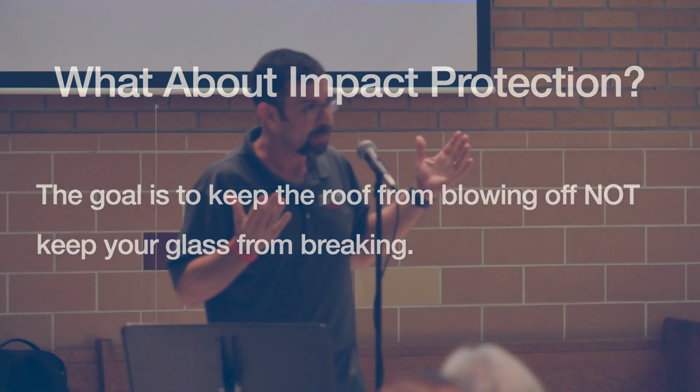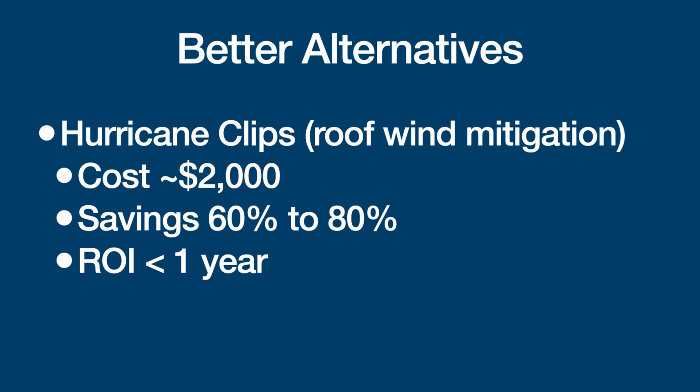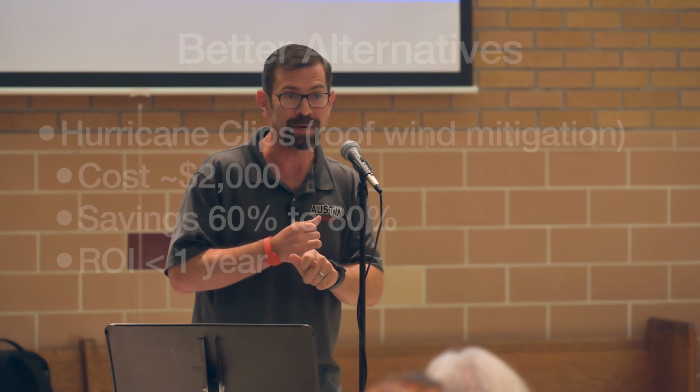Yeah. Ultimately, the insurance companies are trying to reduce their liability, right? And their liability is going to be reduced if the roof stays on the house, right? So this is one alternative that we believe will save you about the same amount of money as replacing all your windows. And it's not only replacing windows, every opening in your house would have to be impact rated in order to qualify for the homeowner's insurance savings.